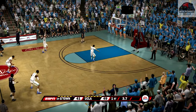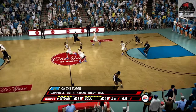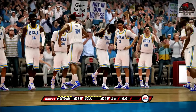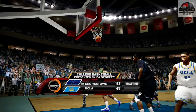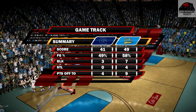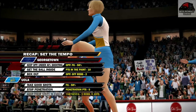Pushes it up. Traps and play stick. With the big shot. He misses it. The half. The Hoyas are down by eight. And here's our game summary. We've seen a lot of action and some impressive play here today. A look at these numbers can give you an idea of who's been doing what.